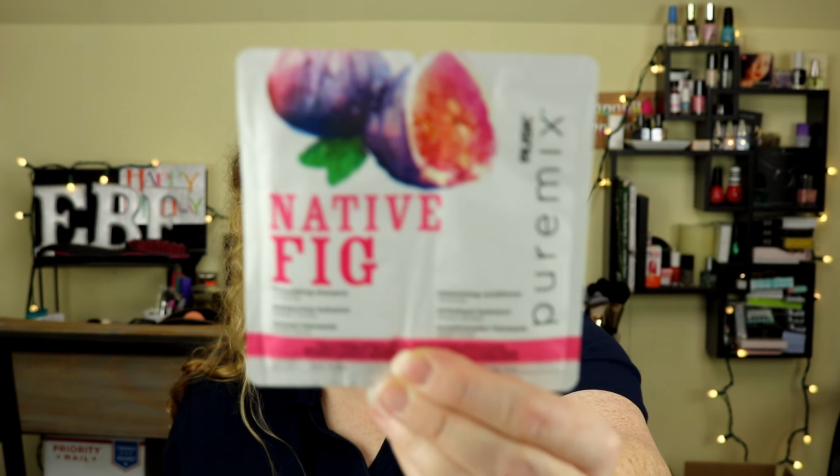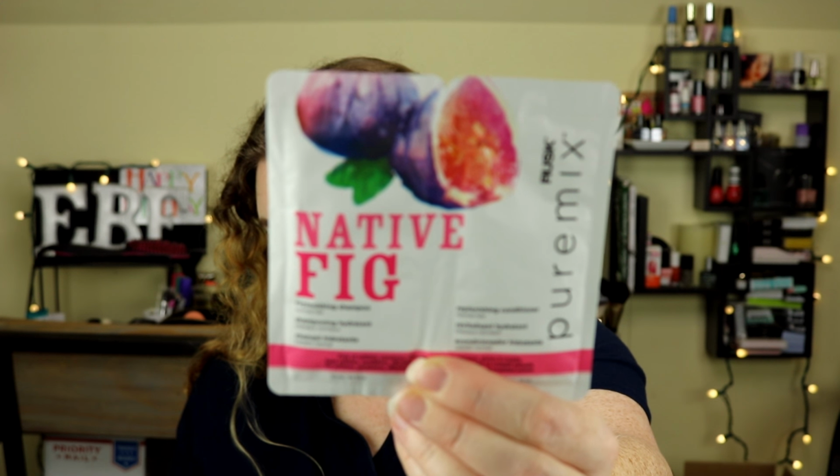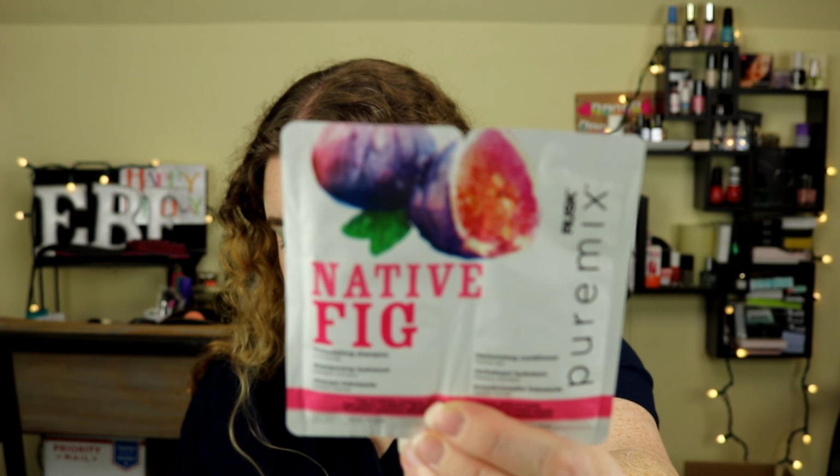Alrighty then. The last item in here is a little bonus foil pack. This is the Rusk Pure Mix Hair Care. So you can get it at Ulta.